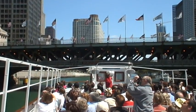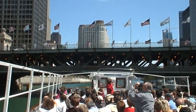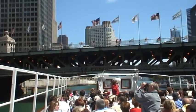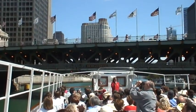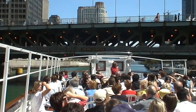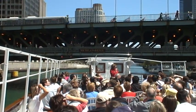The Crane Communications Building, I'll describe that next, it's to the left. That was designed by Alfred Alschuler. It is formerly the London Guarantee Building. That has a concave design to it that follows the intersection of Michigan Avenue and Wacker Drive.